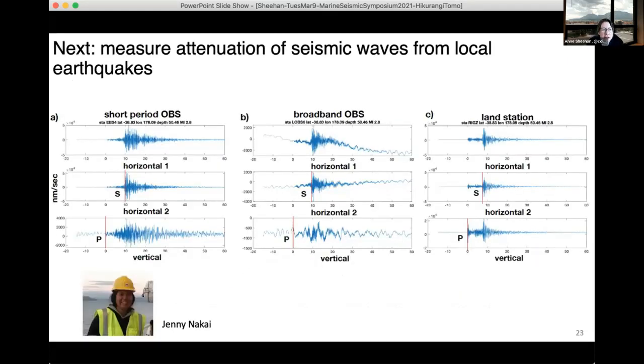So the next thing we did was look at attenuation of the seismic waves from the local earthquakes. And this is work done by Jenny Nankai, and it's in press in JGR. So I think you can get it online now.